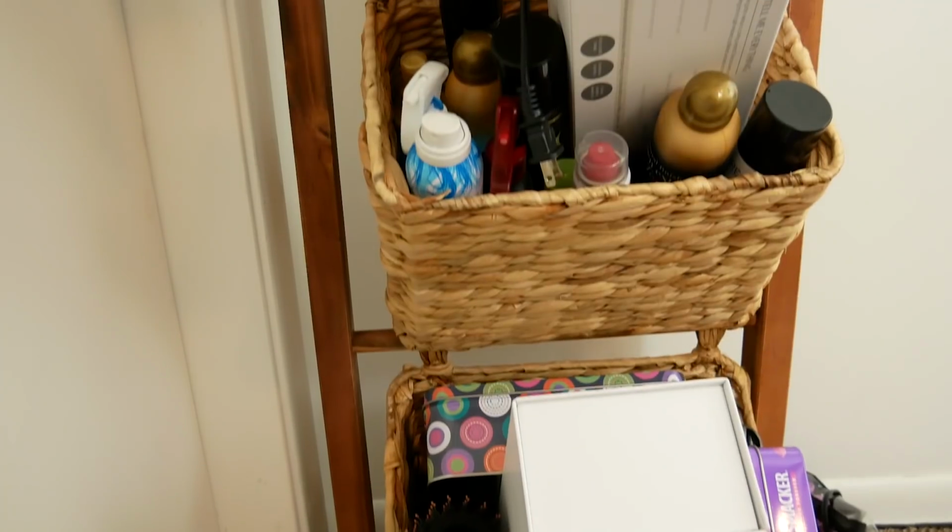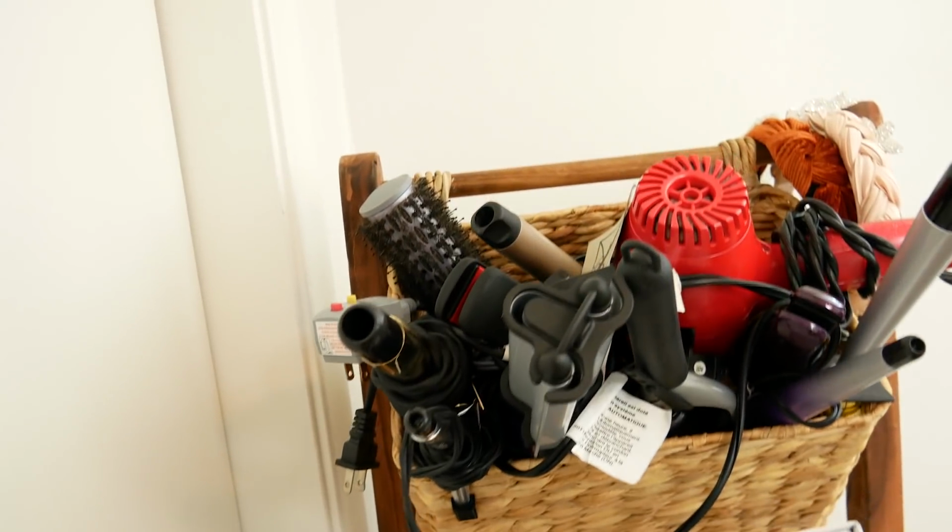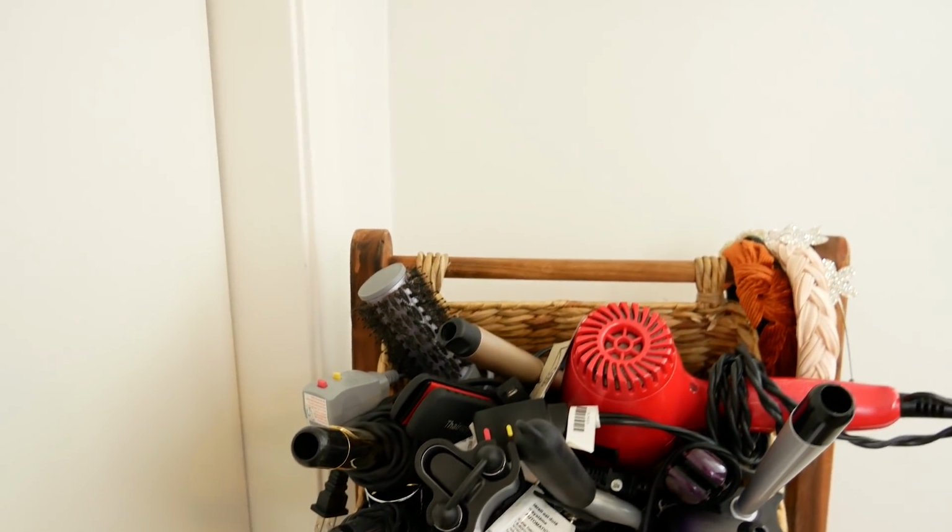Okay guys, so we are in the very last corner of the room, and this is where I keep all of my hair stuff. So I've got my headbands, my hair tools, my hair sprays, and I've been using tins that I saved from other things to put my scrunchies in or any other kind of hair stuff that I need, so bobby pins or whatever. And all of that is stored right in this thing.